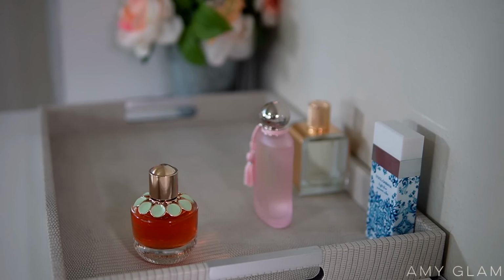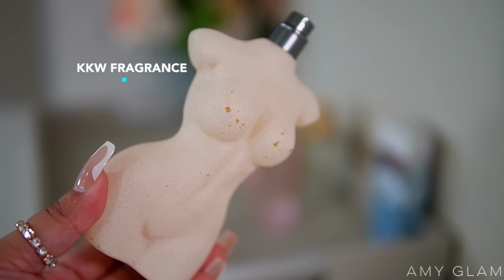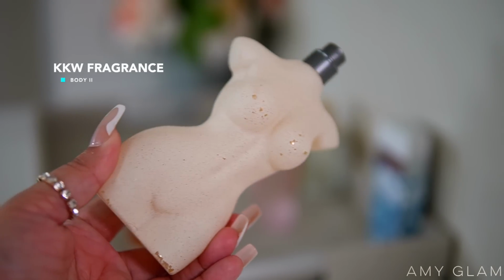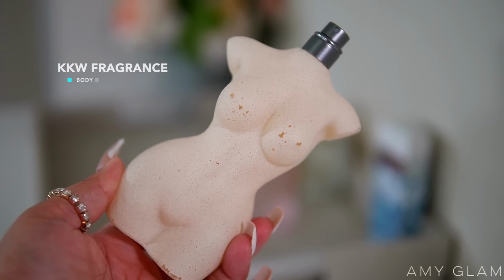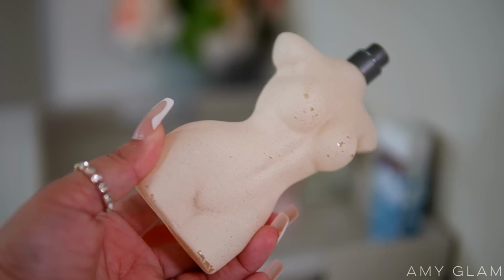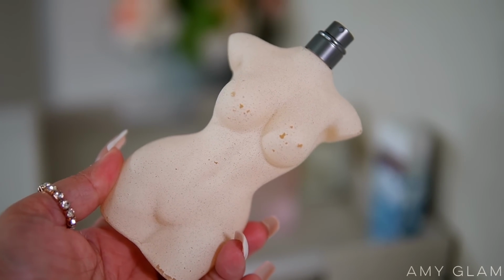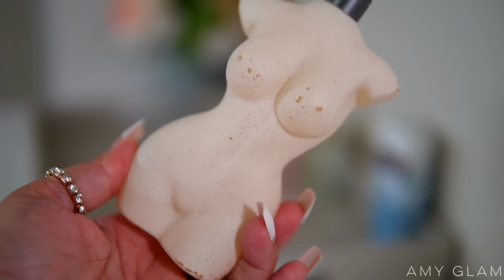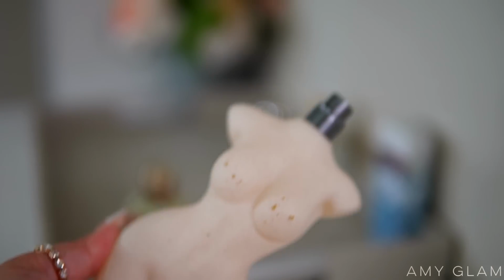This is the KKW Body 2, which has gone through it. But this fragrance right here, I think, hands down, in my opinion, is the best that I tried from the KKW fragrances, which I think they're not even selling anymore. I think they stopped and closed shop. But if there was a fragrance that I wish I could bring back, it would be this one.